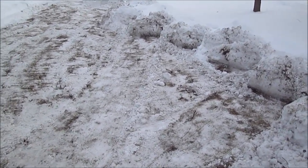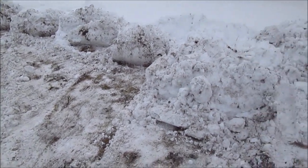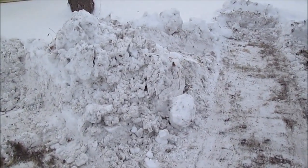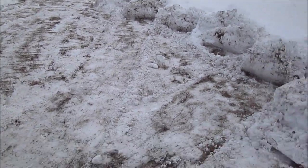So waited till the end of the month of February towards the half. Hardly any snow this winter. First 2 times I've used my tractor. There you go, what a mess. We got to keep this cleared out so we can get a load of wood next time.